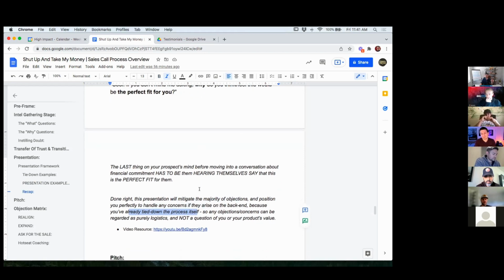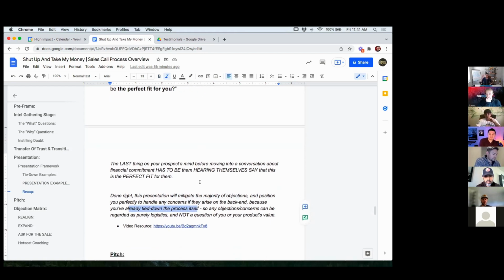This is so key. Don't miss this. If you have effectively tied down the process itself well, and they say perfect fit for me, and any concerns, objections, logistics questions come up, you are equipped to handle them because they are just limiting barriers to them moving forward with the offer that they already said that they want. So you can take a stand for them. If it's financial, cool. I know they want the offer, so I can work through that. If it's spouse or it's timing, I know they want the offer.